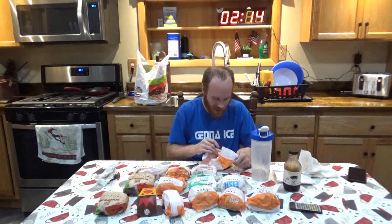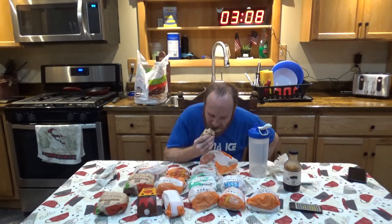I think this is a barbecue bacon crispy chicken. Sounds delicious. I've never actually had one before. Oh yeah. They went and ruined it with tomato, but... Bacon makes everything better. I would recommend these if you like chicken and bacon. Barbecue sauce. I feel like there's mayo on it too.